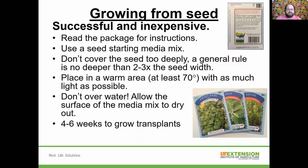Like most seeds, they're going to germinate best in warm temperatures where the temperature is at least 70 degrees. And don't overwater. Start them out in a small container and just water enough to wet the surface well, and then increase watering as they grow. We do need a lead time about 4 to 6 weeks to grow most transplants ready for the garden from seed. And so that may limit at this juncture of the gardening season whether or not we start from seed.